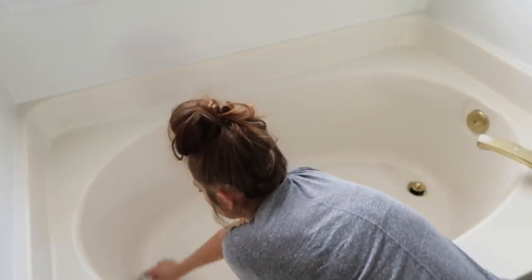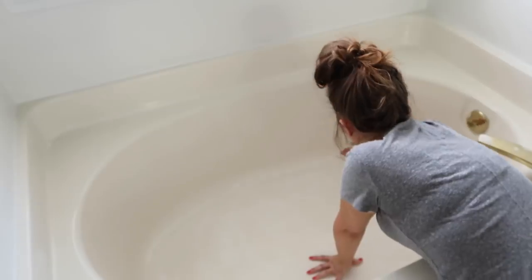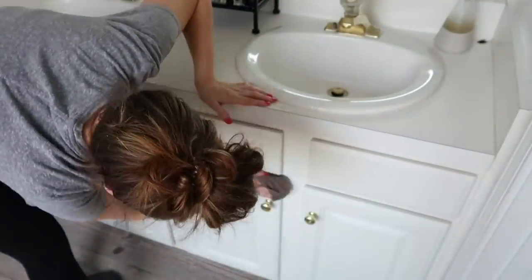I always use Mr. Clean erasers to clean my tub and showers. I just really, really like them. I use them for a lot of different things. They're probably the only thing that I use that wouldn't be considered a natural cleaner.